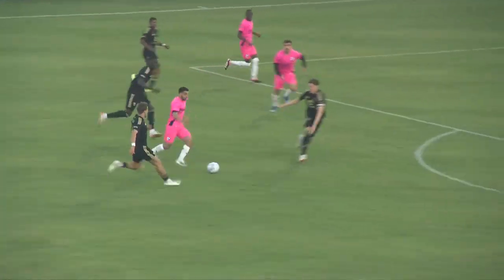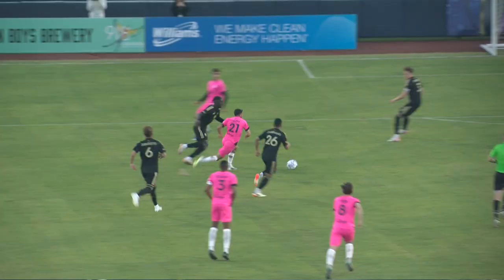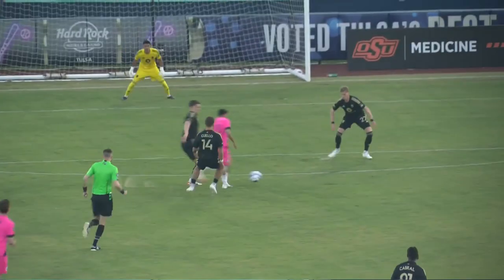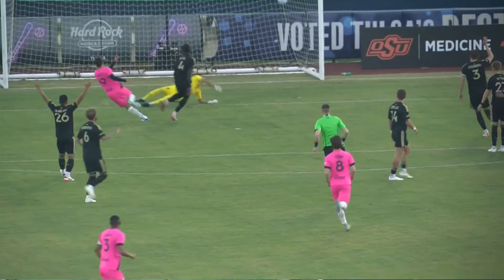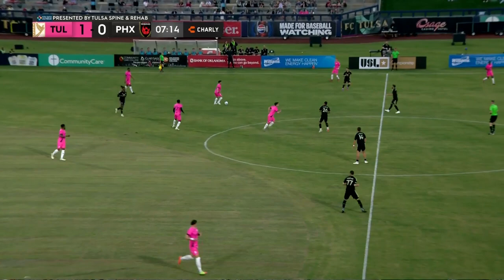Home, a wonderful assist. The vision here, driving through Delu, understanding the run. Stojanovic continuing it forward. Unbelievable play from FC Tulsa. The one-time finish right past Rios. And here's Portillo.